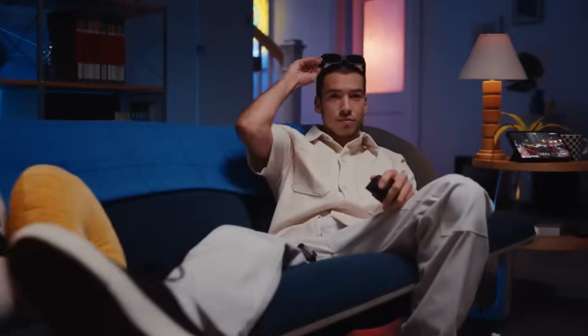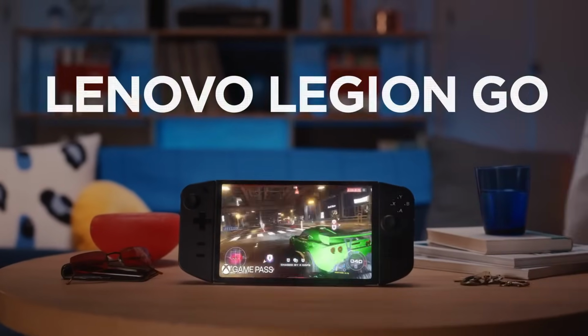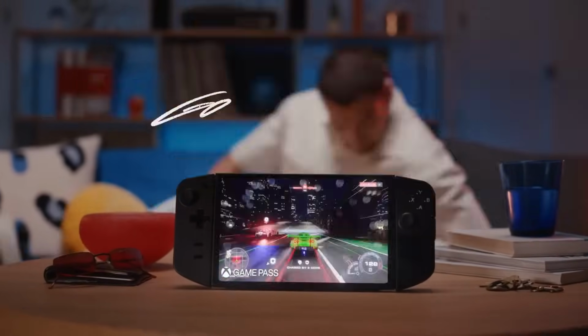I would love to hear what you guys think about this though. Are you thinking about installing SteamOS on any of your handhelds? I would love to hear about this down below.